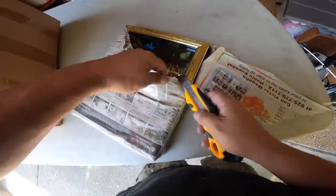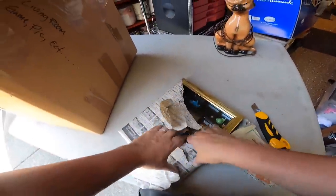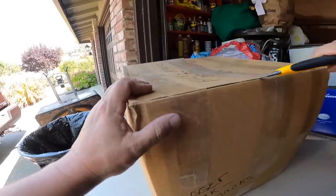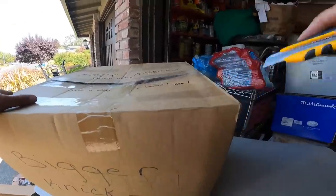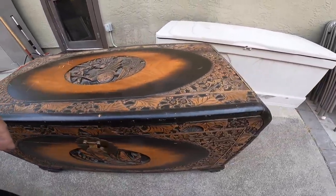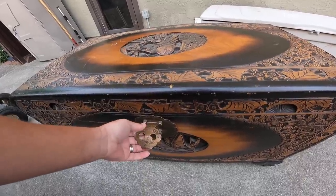Ooh, that's nice. That looks really interesting. Uh-oh. Let's see what we got. Probably one of the nicest ones I've ever found. Let's get it open, see what's in it. You guys ready for this?